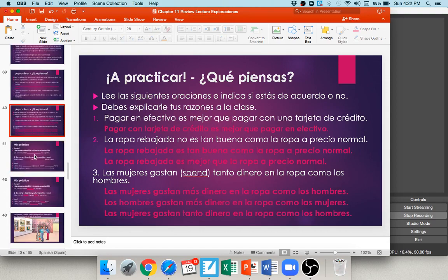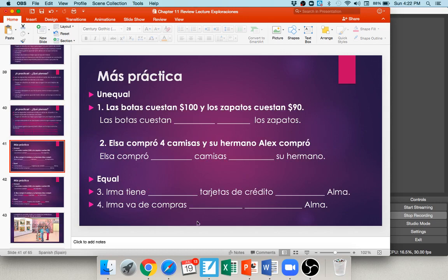An activity you're going to see in MindTap this week, I stole these questions from there. It's going to have them all mixed together for you in the same activity. Your equal and your unequal comparisons are going to be all together in the same activity, just like they're all together in real life, right? So we're going to start looking here at number 1, where it gives you that las botas cuestan $100. The boots cost $100. And los zapatos cuestan $90.